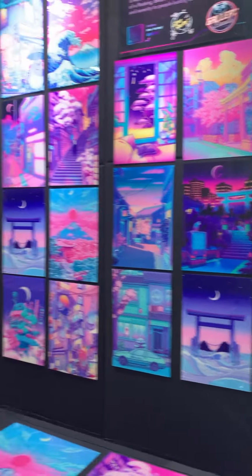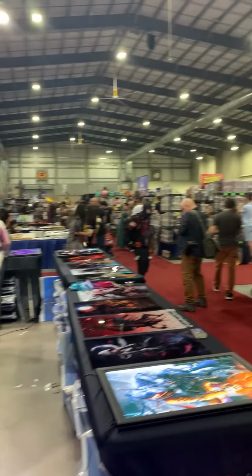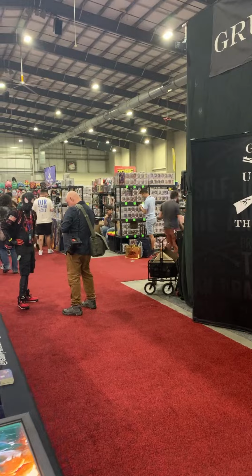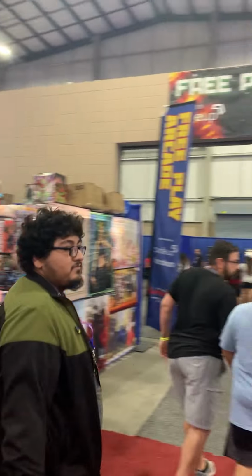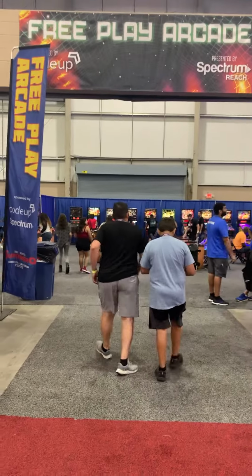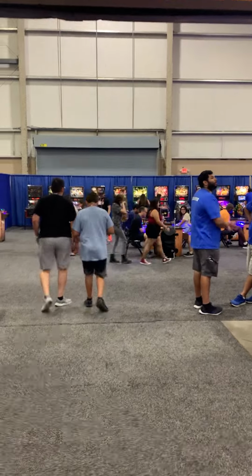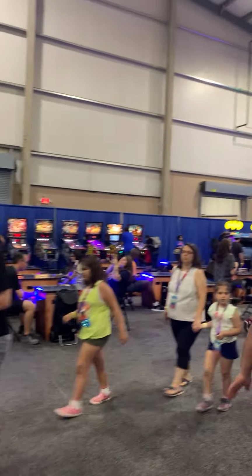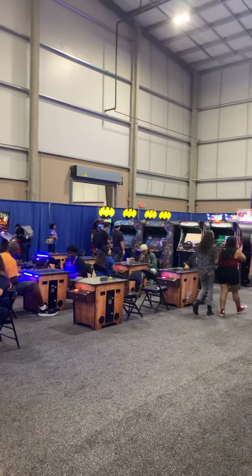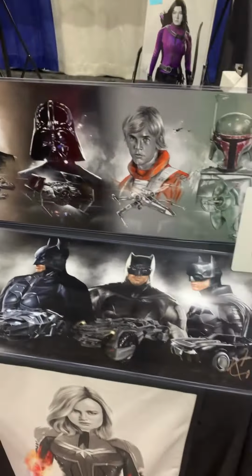San Antonio Superhero Comic Con Day 1. This is the toy collectible and artist gallery. And they also have a free play arcade with tons of pinball machines and arcade games. Everybody's in here playing right now. So they have a whole section of Batman games. Really cool. Check this out.